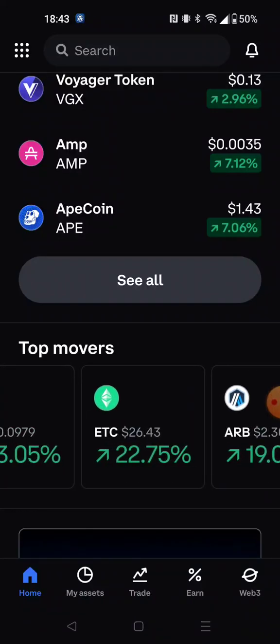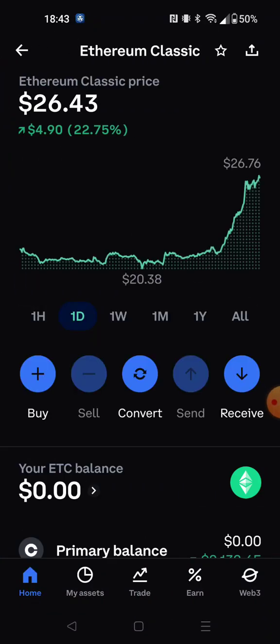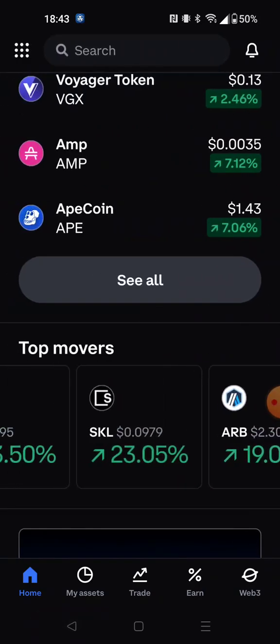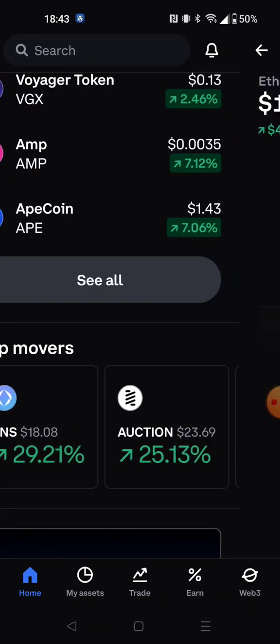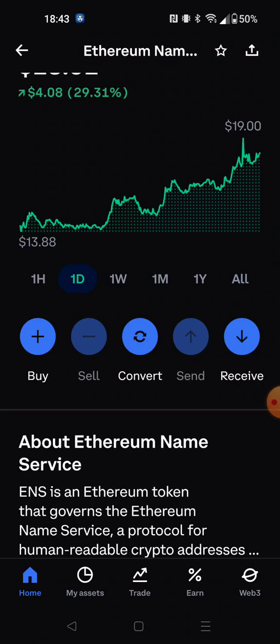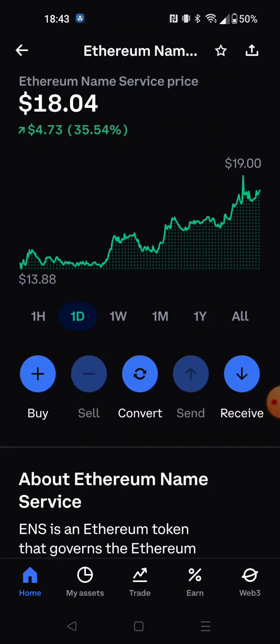Okay, so now looking here, you can see Ethereum is currently doing so well right now, right? So what I like to do is look at Ethereum Classic, right? It's doing so well. So I like to look at the yearly performance, right? 28%, right? Yearly, it's up 28%. And then I come here, say for instance, and I look at this one, ENS, right? And it says it's an Ethereum token that governs the Ethereum Name Service. So it's an Ethereum token keyword, right? So if Ethereum is doing well, I like to look at other Ethereum tokens and see how I can take advantage, because when Ethereum is up 7%, a lot of times all the other Ethereum tokens, you see them going up 50%, 100%, 200%, and that's what I want.